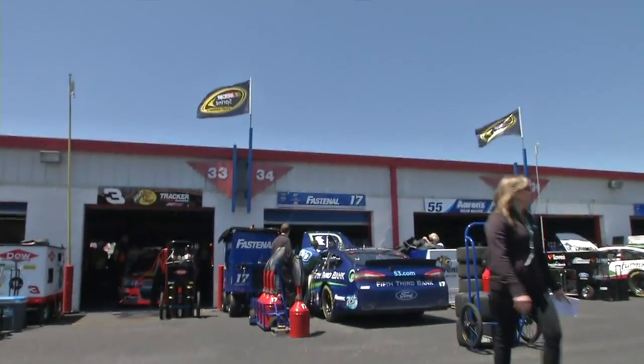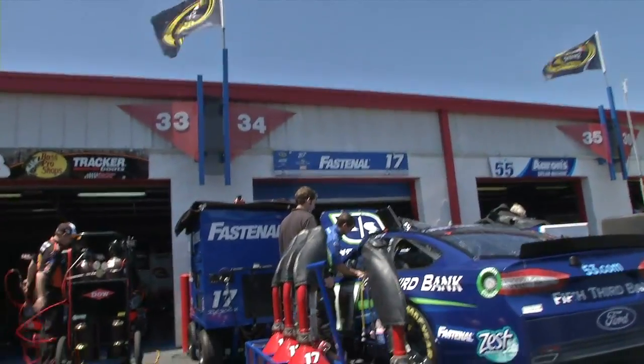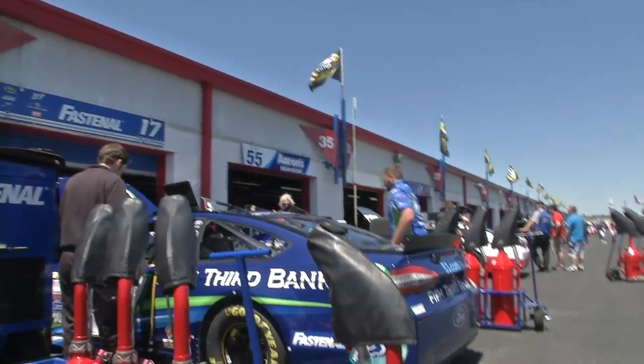Oh yeah, baby, we're going live and interactive here in the garage area on a beautiful day, Carolina blue skies above, showing you the cars and the stars here of the NASCAR Sprint Cup Series. I'm your host, Matthew Dillner.